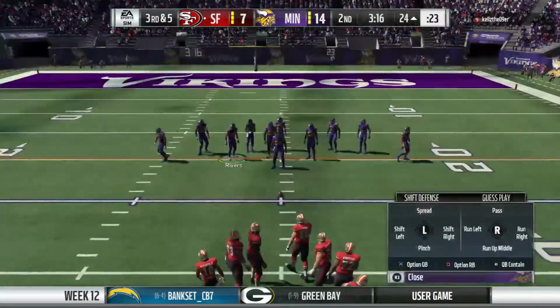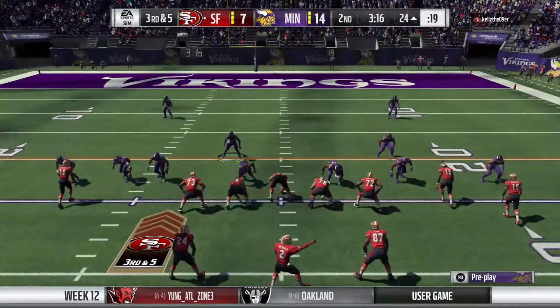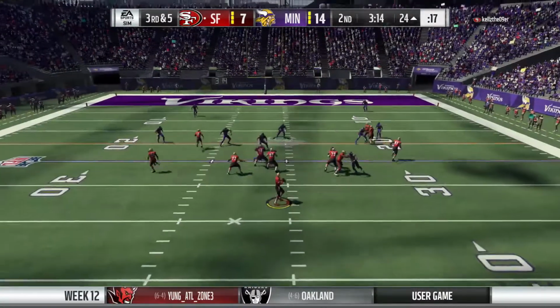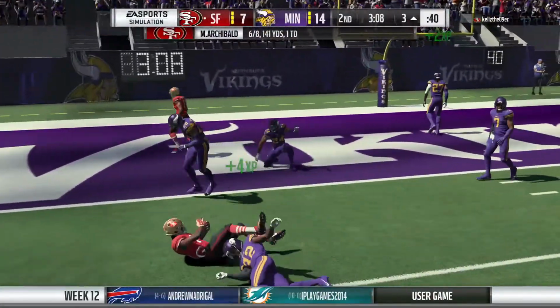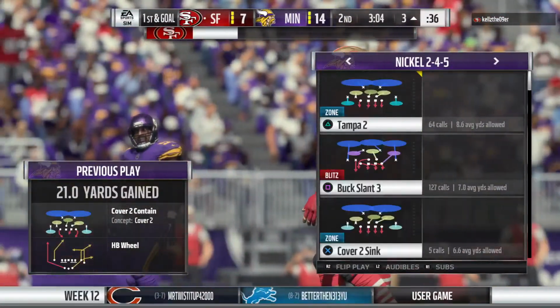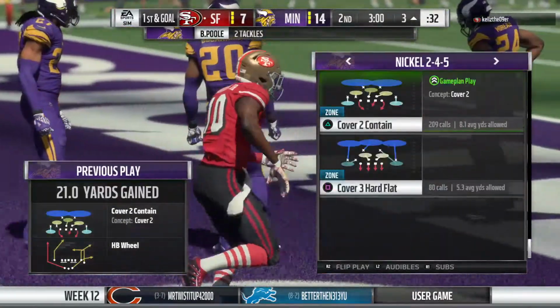And on 3rd down, a nickel formation here defensively. Back to throw. His throw caught at about the 5. And they do get him down, but he's inside the 5 all the way to the 3. They're able to convert on 3rd down, and that sets up a 1st and goal.